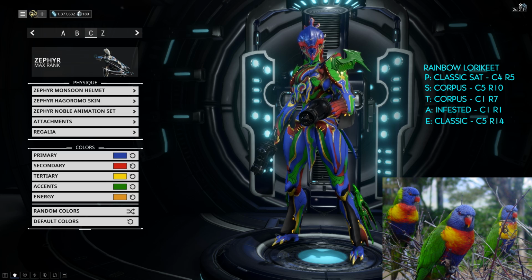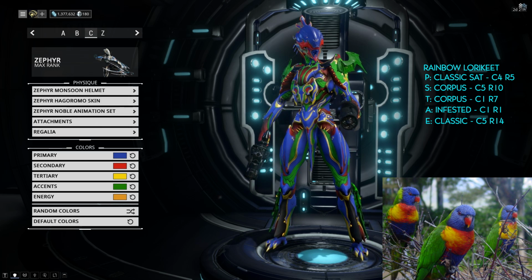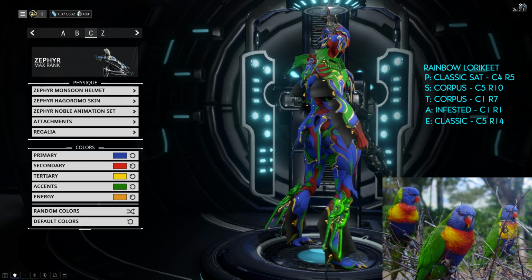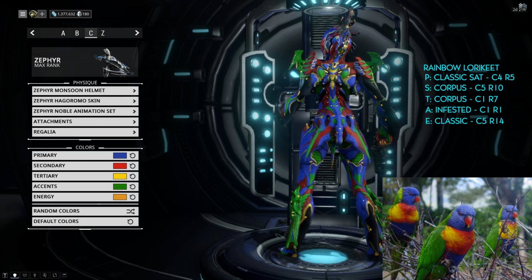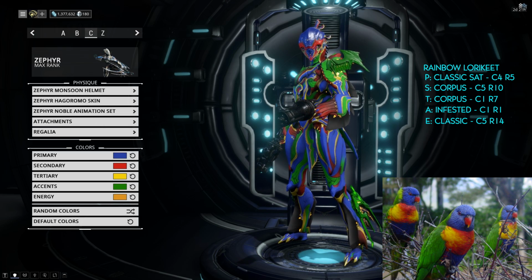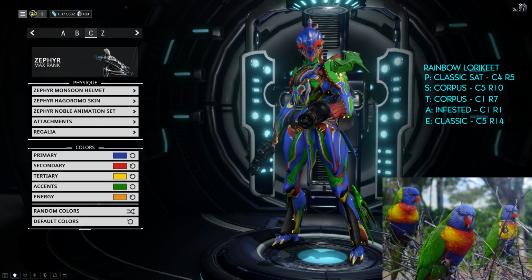So that's what I'm going for here. The rainbow Lorikeet, as you can see, is blues, reds, yellows and greens. That's what the looks and the colours are. This kind of looks like something that was made out of Mega Blocks, which is kind of like Lego, those colours. I wanted inspiration from the bird.